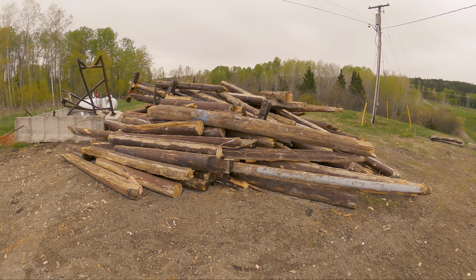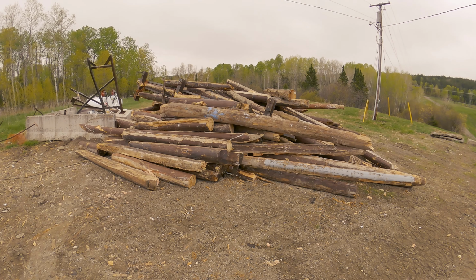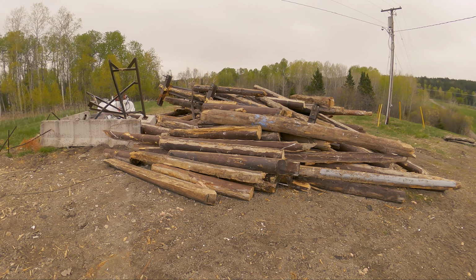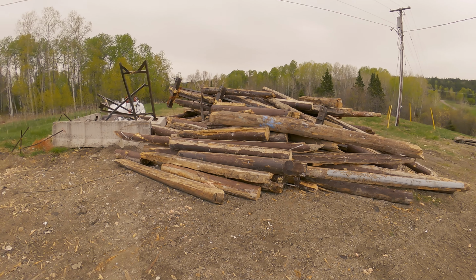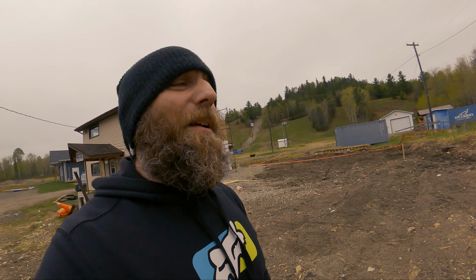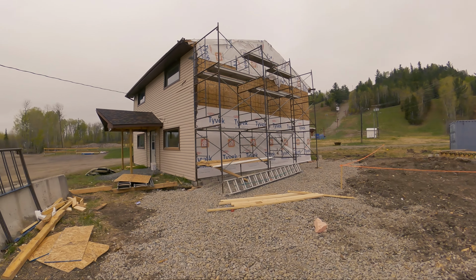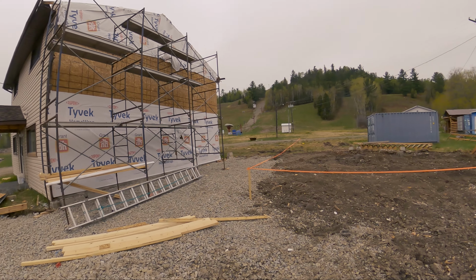So there we go, that pile of logs is all that remains of the chalet. Pulled out of all the rubble, stacked up nicely. We'll figure something out to do with it, but for the time being, it's just going to stay there. And now we'll have a look at what remains of the building. So there we go. Got a cap on the end, all sealed up so no varmints can get in.